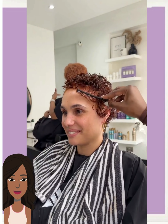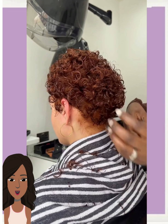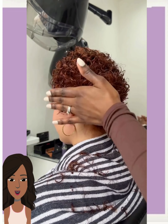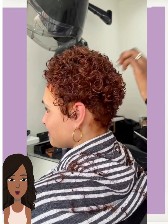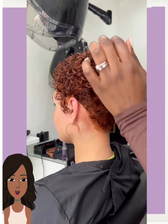And this is more of like a curly pixie style. Yes, you can rock a pixie if you have curls. You can also just call it a TWA, but it's really a curly pixie. Gorgeous. I love this hair color trend.